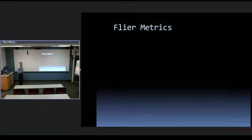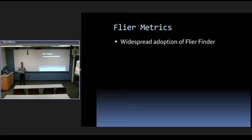So this brings us to Flier metrics. In Coast Survey, there's been a widespread adoption of Flier Finder, which is great. This has been an organic innovation. It was developed in the field and started being used because people liked it, which to a degree speaks to its effectiveness, but it still needs to be objectively evaluated. We need to catch up the research component to the implementation. That's the whole point of this Flier metrics exercise.